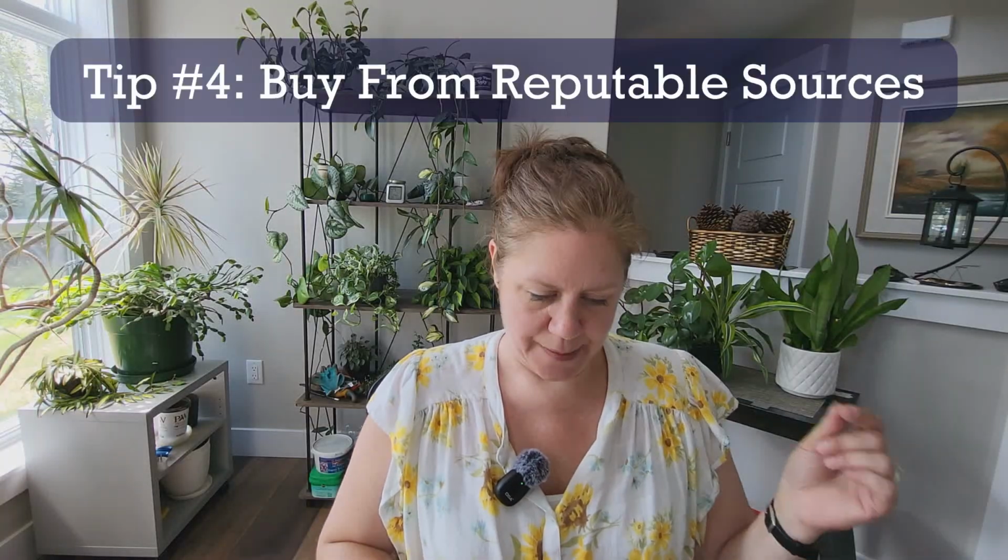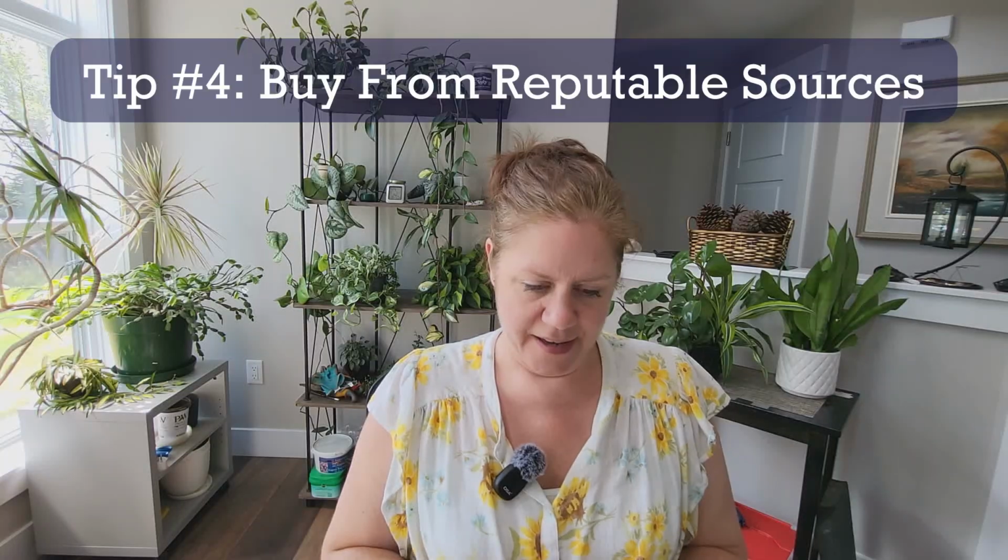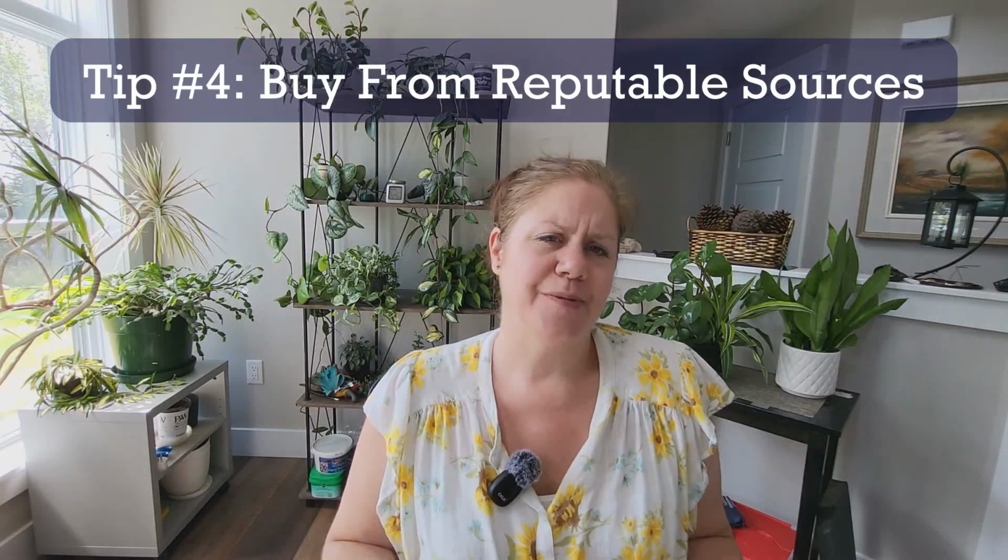Tip number 4, buy from reputable sources. So there's a lot of seed companies out there. I typically buy from companies that have been doing it for a while. They've been in the business for a long time. They know the whole process, the certifications they need to get. They typically have a lot of information on their website, including crop details, planting instructions, days to maturity, germination rates, all of those things that just back up their knowledge of the seeds that they're selling.